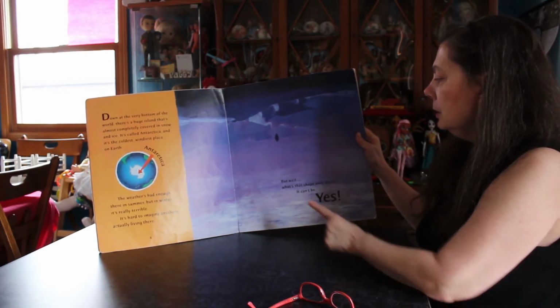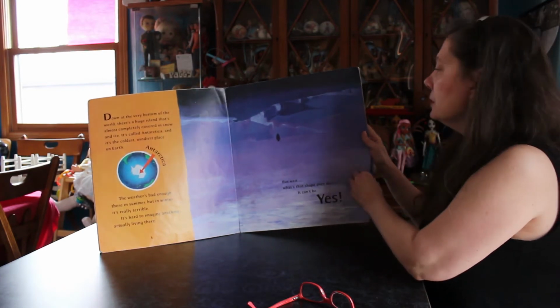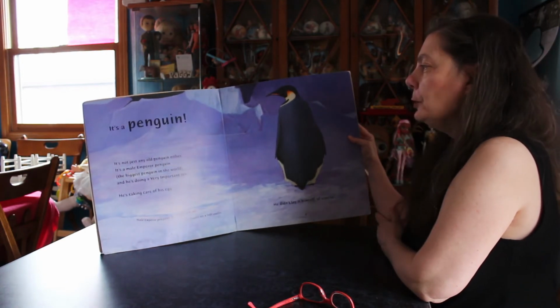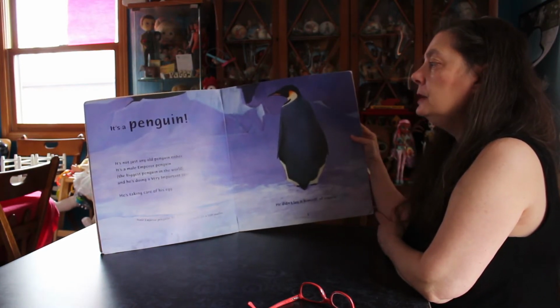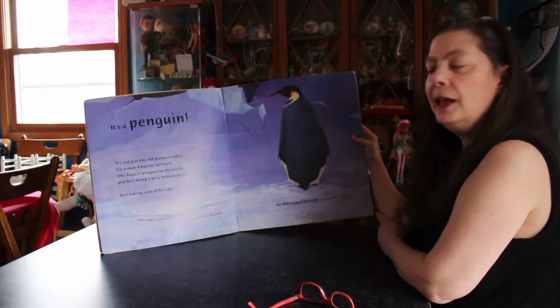But wait, what's that shape over there? It can't be. Yes! It's a penguin! It's not just any old penguin either. It's a male emperor penguin, the biggest penguin in the world, and he's doing a very important job. He's taking care of his egg.